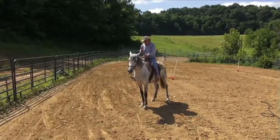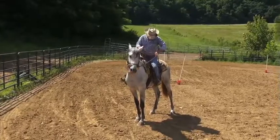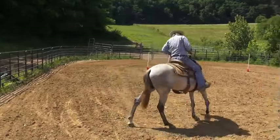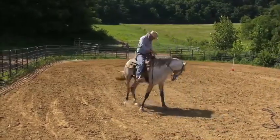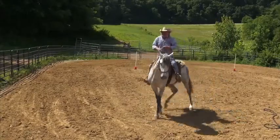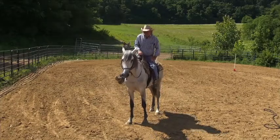Getting soft to the hip. And when I say soft to the hip, I mean, when I put my leg on there and I look at that hip, they're moving that hip. Now, if I roll my spur, he moves a little faster. But if I just put light pressure, I expect him to move softly with it.